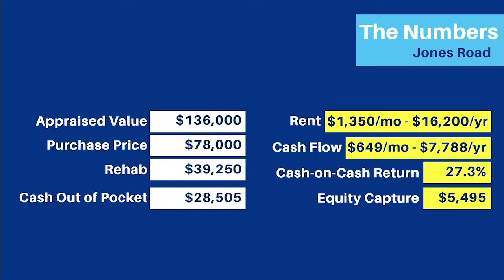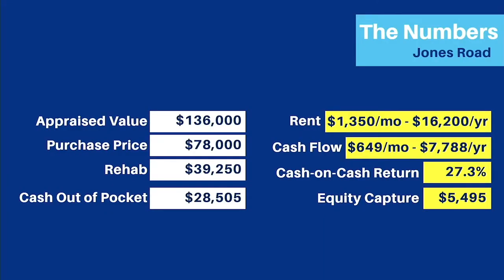Do you get that at work? Do you get those kind of increases at work? No, I work for a major hospital. They don't do pay increases. Yeah. Cash on cash return over 27%, and at the end of the day, you added $5,500 to your net worth. So good job. Everyone give him a hand.